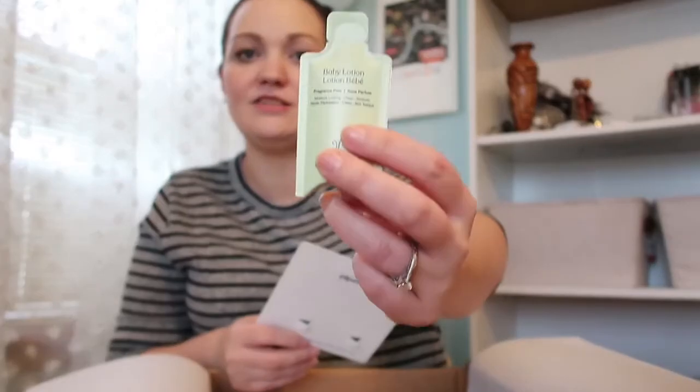Let's see, Pipette, I think it was supposed to be like this. Dermatology tested, hypoallergenic, scent free. So just another baby sample set. And like I said, normally I'm not a big fan of these type of samples, but since I don't know what the baby will react to or not react to, it's nice to have the smaller sizes without investing money in a big thing.